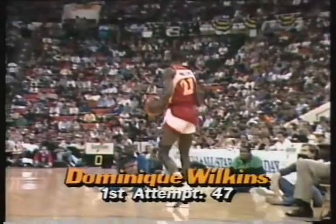Now, Dominique Wilkins, the Atlanta Hawks, the Human Highlight Film himself. See, he's talking to Isaiah Thomas there on the right. Isaiah, a self-appointed advisor. Look at this. He slams it off the glass, goes up, catches, returns his back, and then slams it home. Boy, that was creative. Over the head slam. I'm calling that one a 10 for Wilkins.